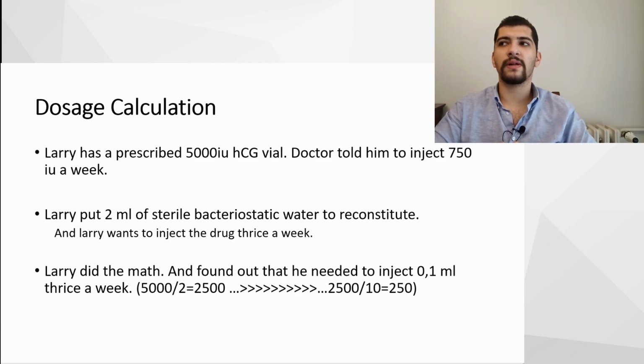Let's talk about an imaginary case. Our imaginary case is Larry. Obviously, he's a male, and Larry has a prescribed 500 IU HCG vial with him. So, obviously, he went to a doctor, and his doctor officially prescribed him legit pharmaceutical HCG. The doctor told him to inject 750 IUs a week. Okay, that's fine.